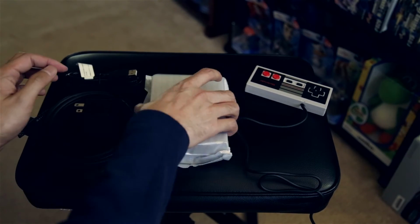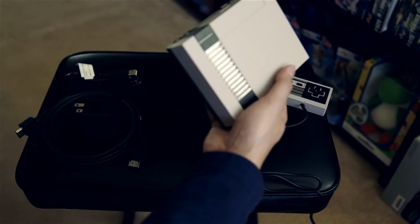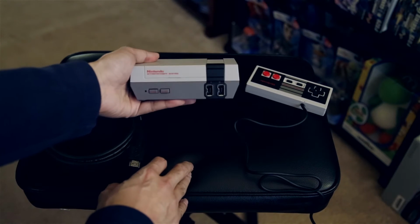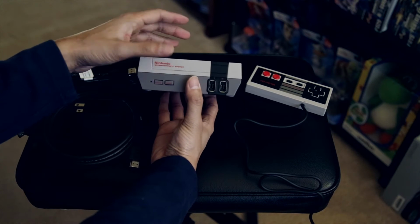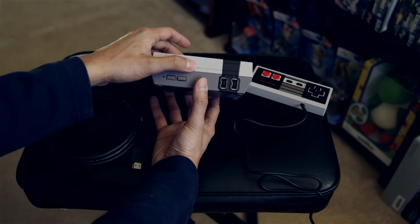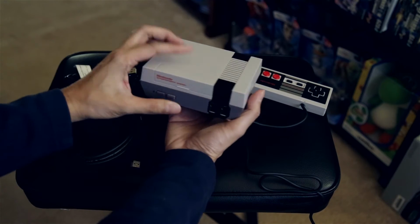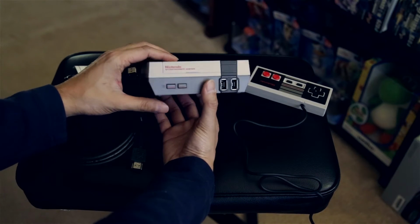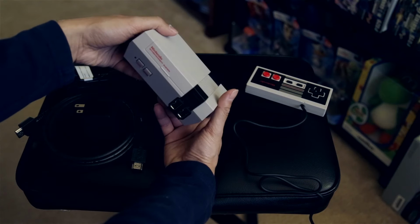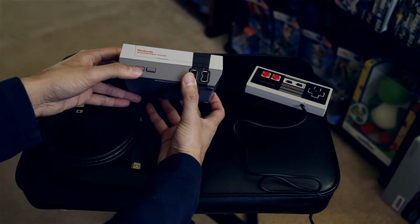Let's put this here. And here is the actual console. Look how tiny that is. Oh my gosh. I like chibi stuff, or as they say in Japan, sometimes super deformed, or SD. And it's like, what's super deformed? That sounds terrible. But yeah, it's like a scrunched up version of the NES, which is way bigger than this. But look at those details. It even has the grill right here. Of course, this is different because the shapes are different, but you have a power button.